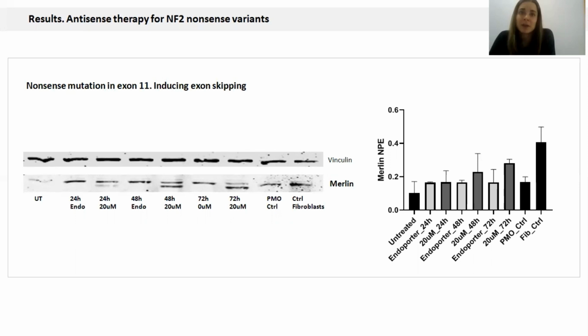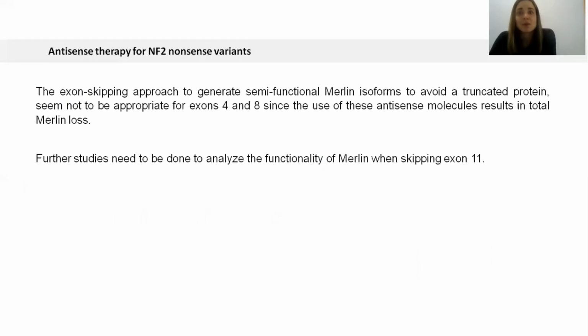the phenotype in vitro. So the exon skipping approach to generate a semi-functional Merlin form to avoid a truncated protein does not seem to be appropriate for exons 4 and 8, since the use of these antisense molecules results in total Merlin loss. However, further studies need to be done to analyze the functionality of Merlin when skipping exon 11.